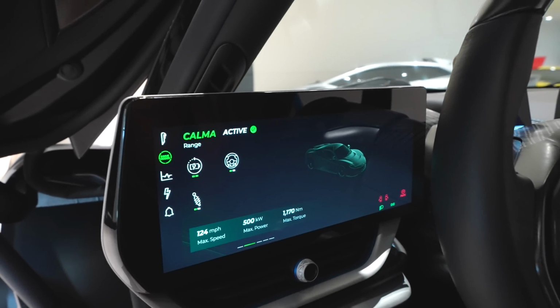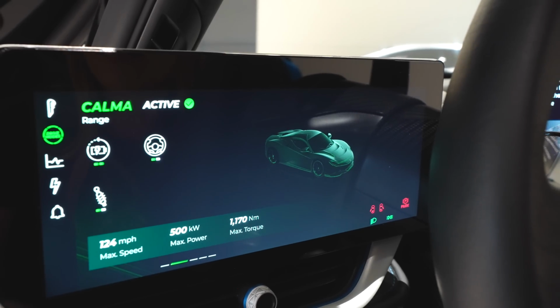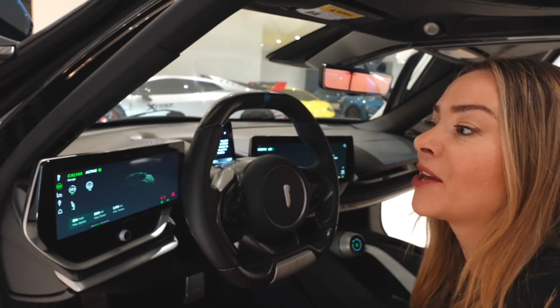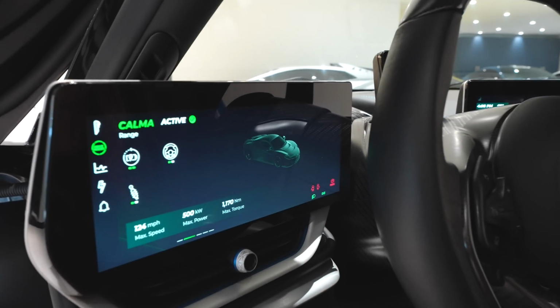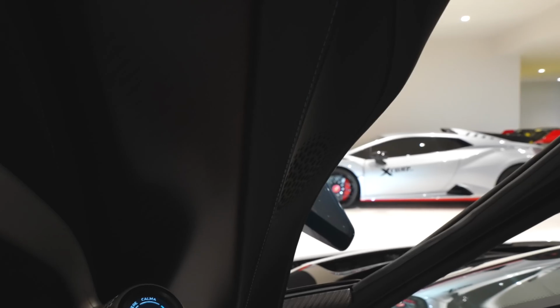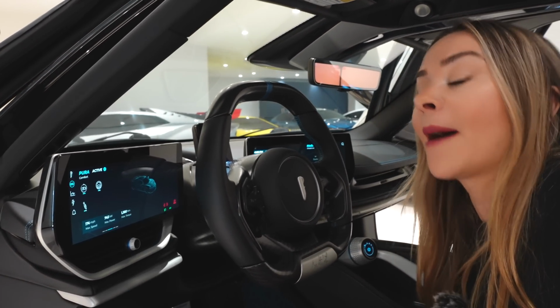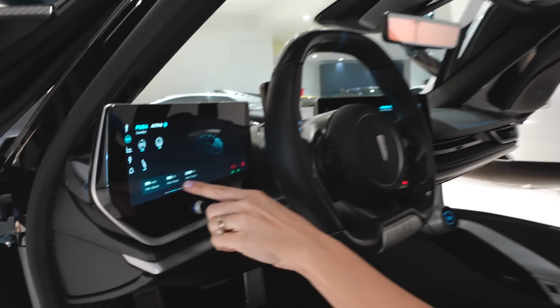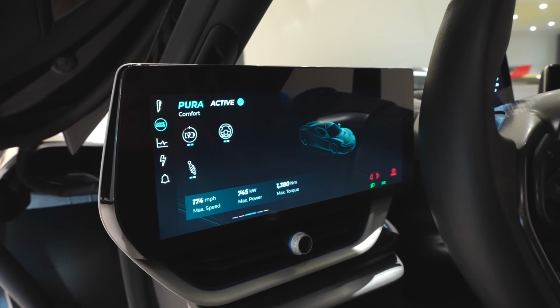So this is their least powerful setting. They call it Comma, and it's 500 kilowatts of power. Okay, that is like a Tesla Plaid in their least powerful mode. And look at this, we have 1100 Newton meters of torque. Now, if we take it up 1 notch, we go into Pura. Now, did you hear that? The sound dynamically changes as you go up in the different drive modes. This one has 745 kilowatts of power, almost 1400 Newton meters of torque.